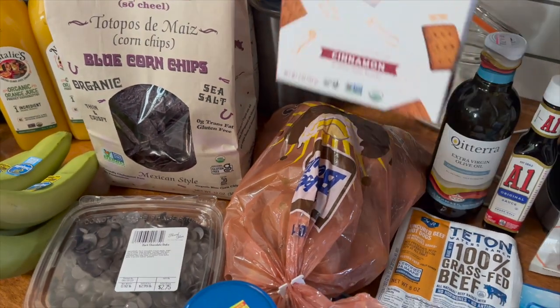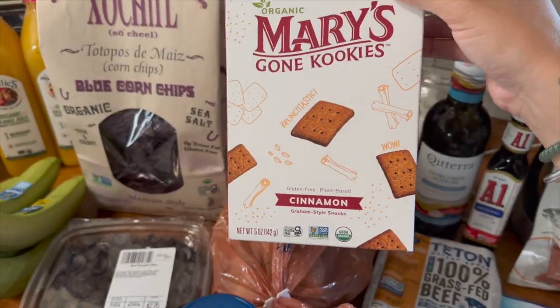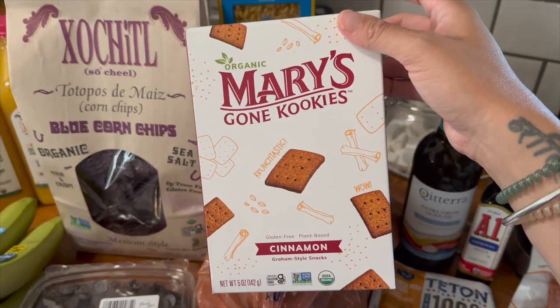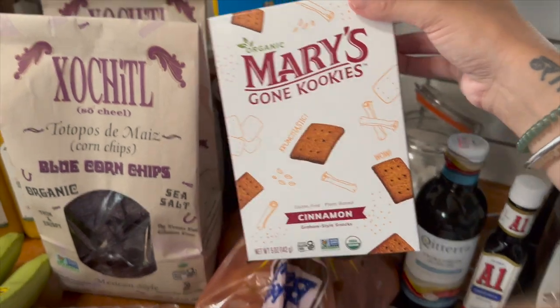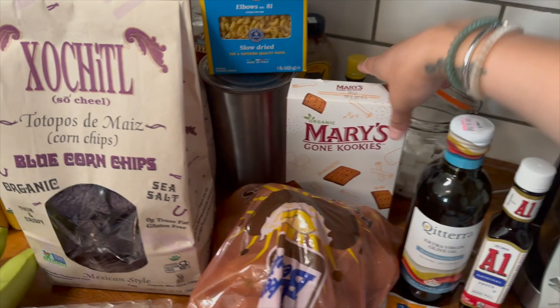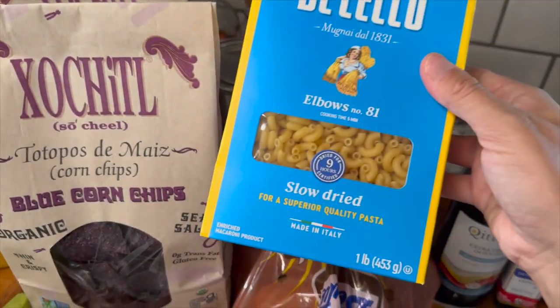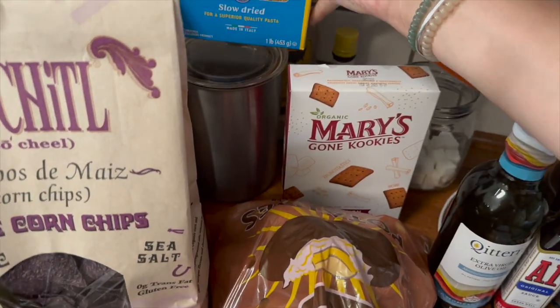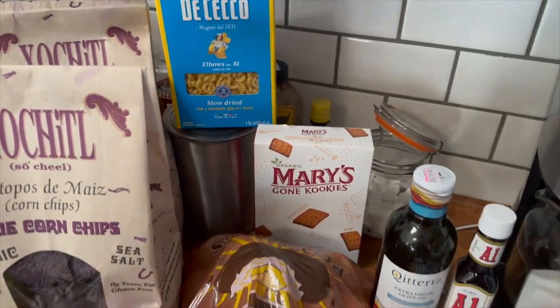I got the Mary's Gone Crackers. My family really enjoys these, but they're super delicious with little cheesecake bites, so that's what I'm gonna use them for. I'm gonna do some cinnamon swirl cheesecake bites. I have some of this elbow pasta. That was $1.59, but it came down to 45 cents, so that was awesome to find.